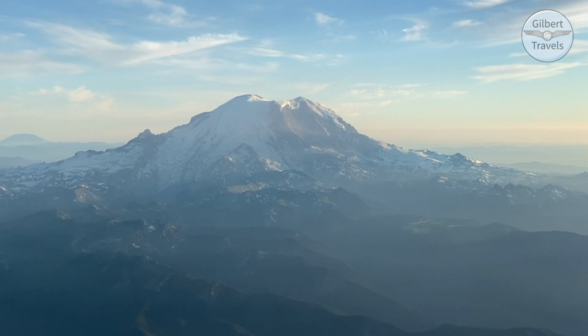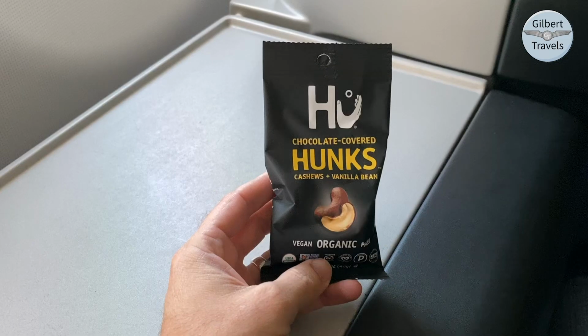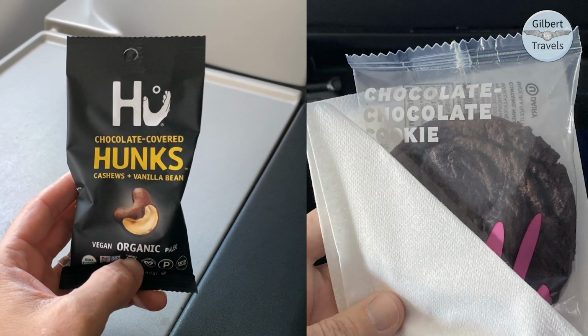And while I was soaking this in, the final touch of service, the parting gift, was handed out by the flight attendant. On the one hand, this is such a nice touch, but I will say I liked the previous Milk Bar cookies very much, so it was sad to see those go.